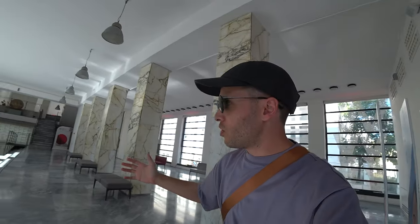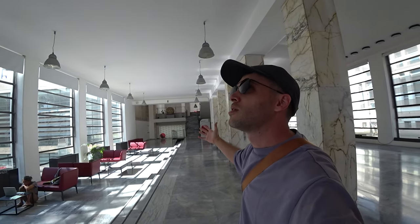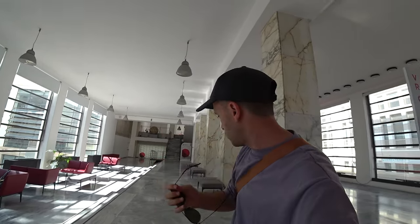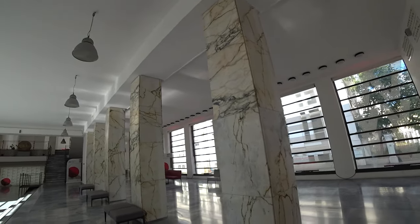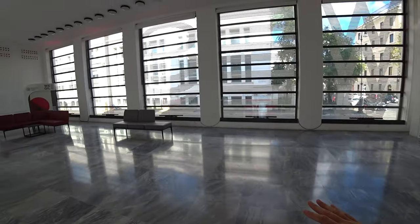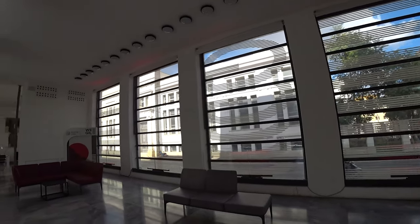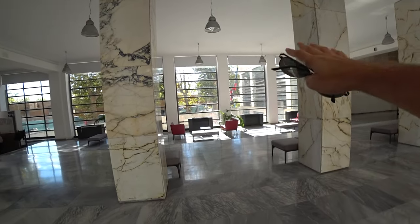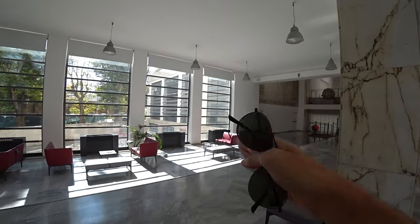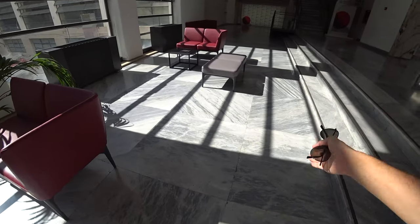Now, right off the bat, look at this amazing hall. Look at the natural light, the height of the ceiling, just spectacular. And those amazing marble pillars, original of course, and the huge windows giving such amazing light into this hall. Look at how the sun hits from different angles. Look how you can see outside into the other part of the building and its windows. Look at the shape of the shades.